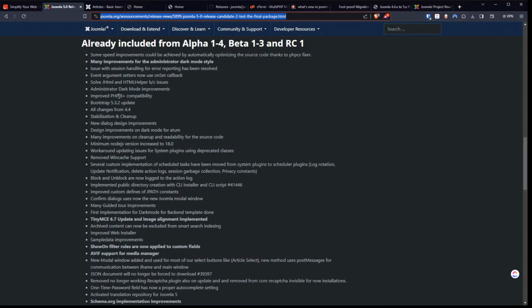Improved PHP 8.1 compatibility. Bootstrap 5.3.2 update. Stabilization and cleanup. New dialog design improvements. Design improvements on dark mode for Atom. Many improvements on cleanup and readability for source code. That's for everybody who's reading the source code and programming. Minimum Node.js version. Workaround updating issues for system plugins using deprecated classes. Removed WinCache support. Several custom implementations of scheduled tasks have been moved from system plugins to scheduler plugins. So that's just tidying up. Block and unblock are now logged to the action log.